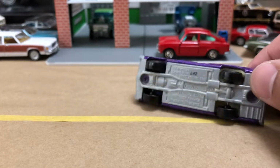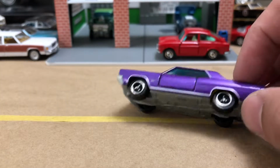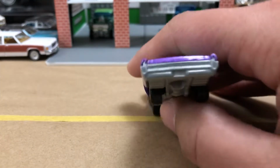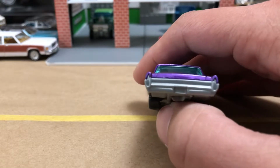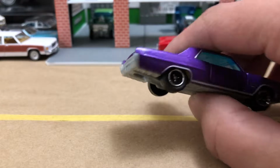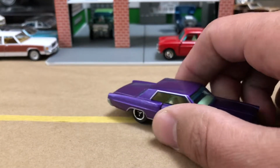Paint's really nice. Plastic base, not metal. I love the purple. Very good. Very nice looking car. This will be good in the collection.